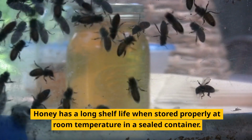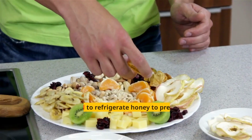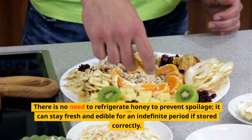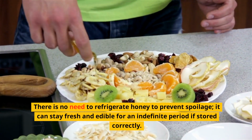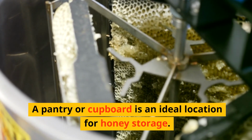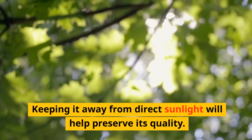Honey has a long shelf life when stored properly at room temperature in a sealed container. There is no need to refrigerate honey to prevent spoilage. It can stay fresh and edible for an indefinite period if stored correctly. A pantry or cupboard is an ideal location for honey storage. Keeping it away from direct sunlight will help preserve its quality.